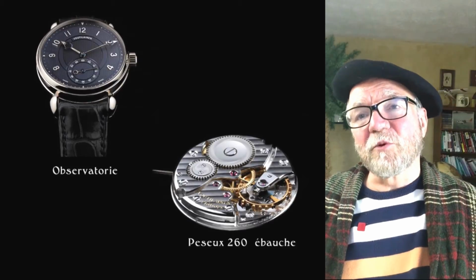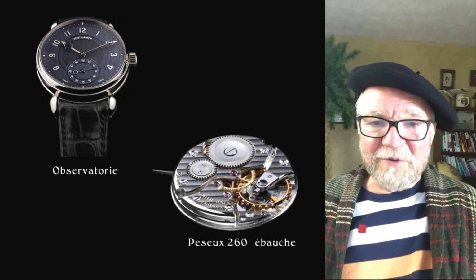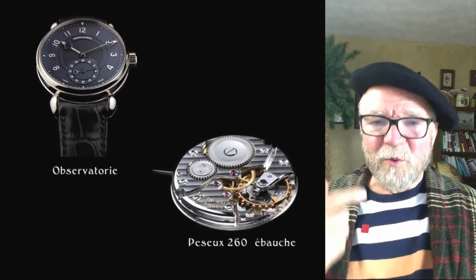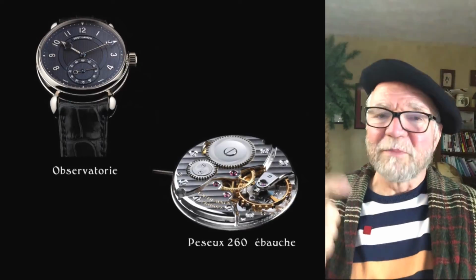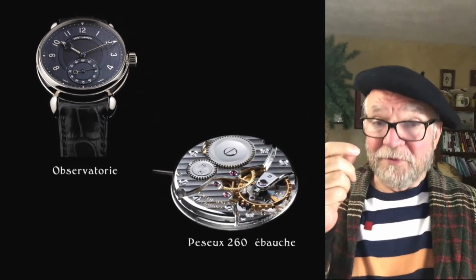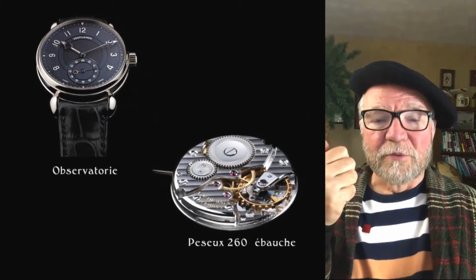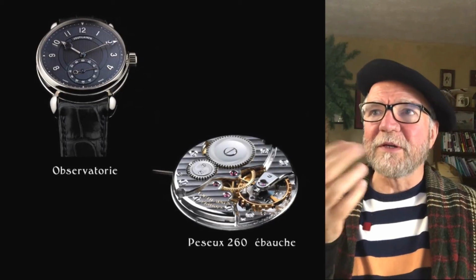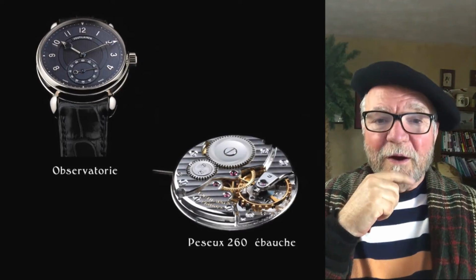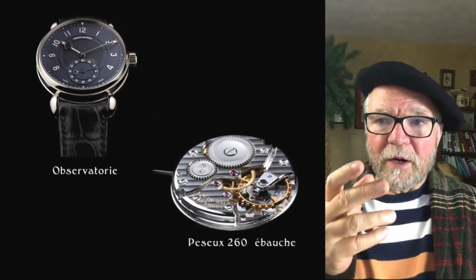It's called the Observatory, and the reason it's called that is that the way in which they judged the chronometers back in the 50s and 60s and so forth was through an observatory. And they were using the observatory in Neuchâtel. The French had used the Besançon observatory in Besançon, France. All right.